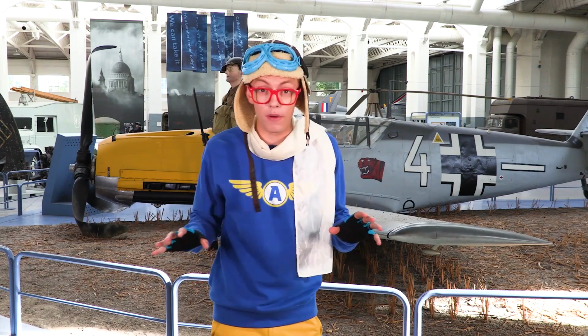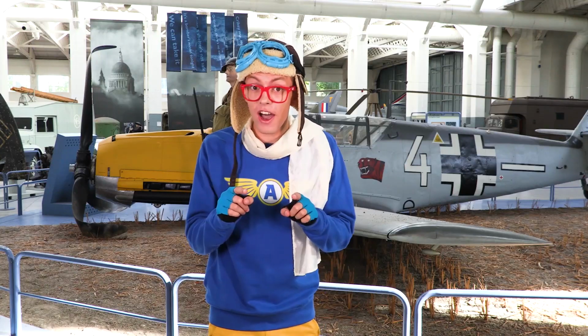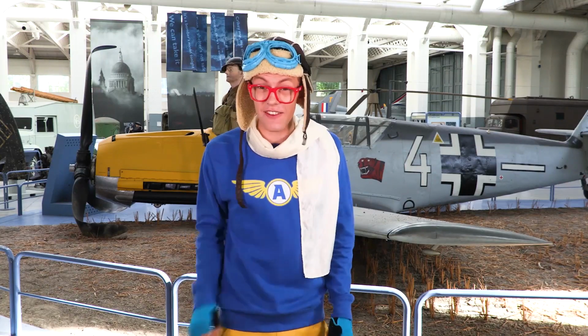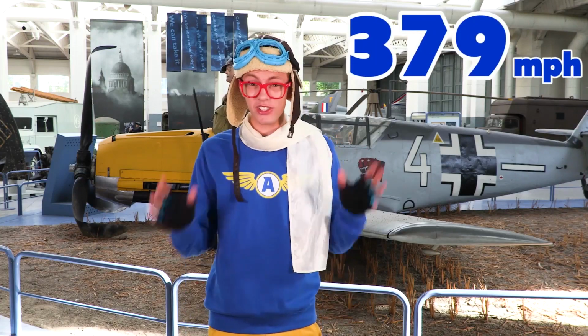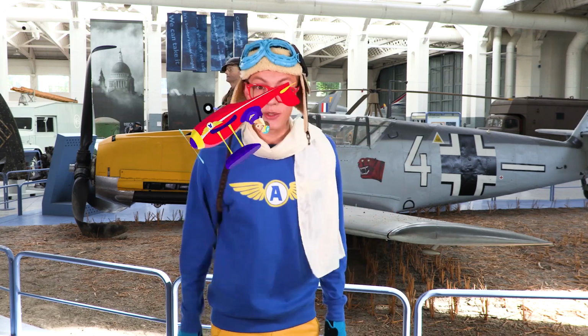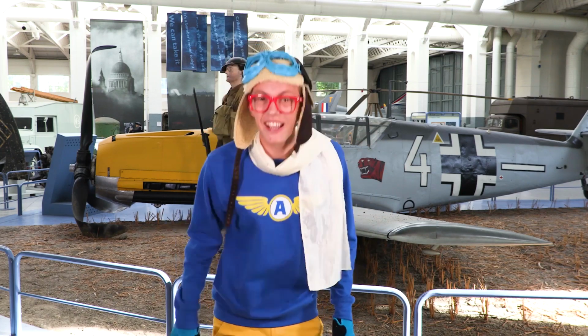Messer was super fast. In fact, it was the fastest plane of its time. It could reach up to 379 miles an hour. That's so fast. Maybe not as fast as my Zoom glider. Should we see how fast I can go? Time me.